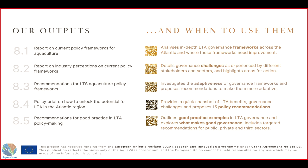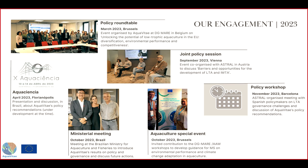We produced quite a lot of outputs throughout the project, but this year in particular has been a very, very busy year, not only listening to stakeholders and policymaking, but also getting the messages out of the project. We started early in March, where we had the meeting that Rosa just spoke about. We met at Digimare. There were several DGs present, the Aquaculture Advisory Council, the Market Advisory Council. So quite a lot of people to discuss exactly the sort of things that we are talking about today: the policy issues and how we should address them.